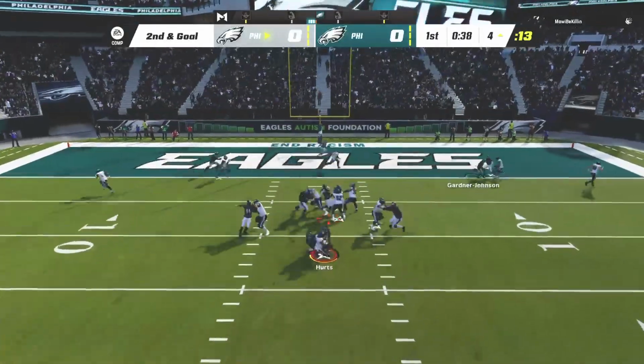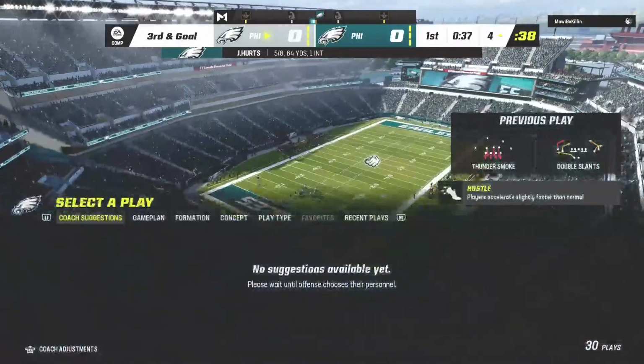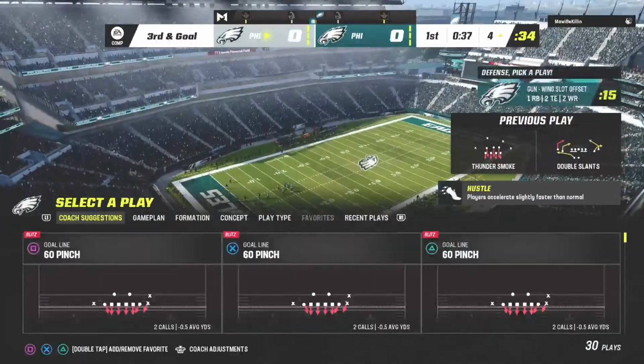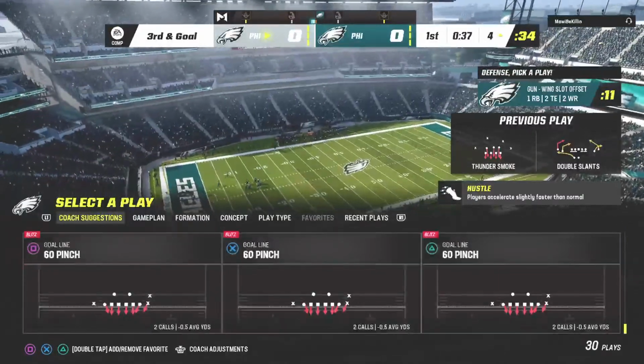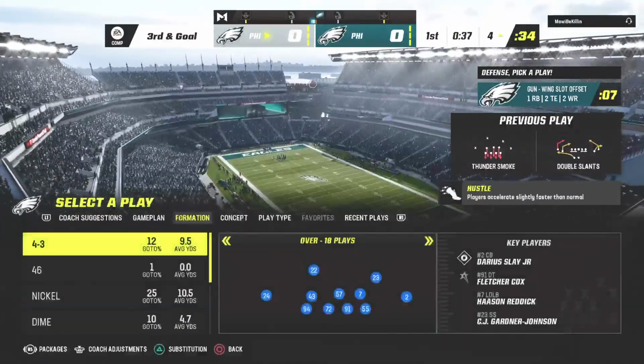Throwing from the gun, it's Hurts. Quick throw knocked away. It's incomplete. So much of this game is about leverage. We always talk about low man wins in the trenches. Well, it's like that in just about every position. And sometimes, if you lose that leverage and you're losing the battle, just jump up at the line of scrimmage and try to bat the ball away. And that's exactly what happened there.